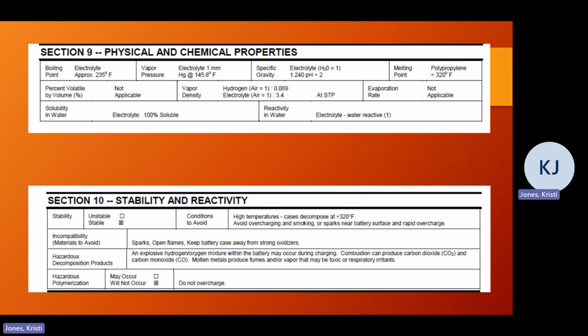Section 9 is the physical and chemical properties. This section is full of information that can be valuable. It will give you the boiling point, vapor pressure, specific gravity, etc. Section 10 is stability and reactivity, and is another section that will help fire and rescue and the individuals storing the chemical.